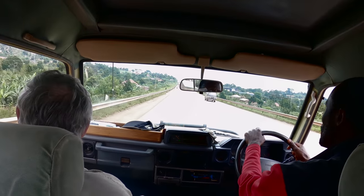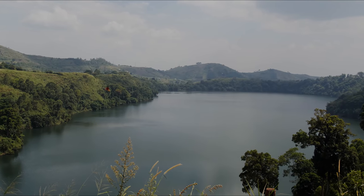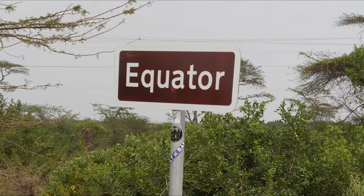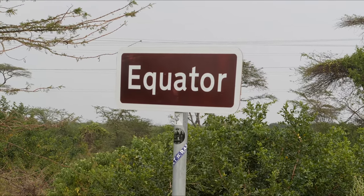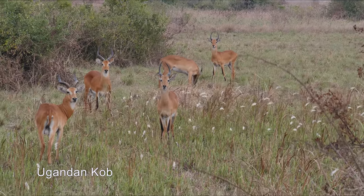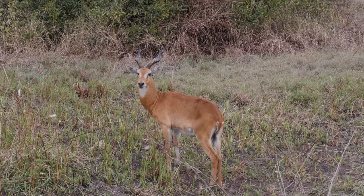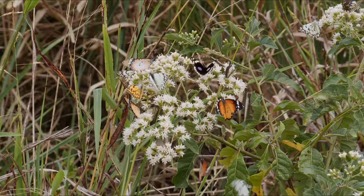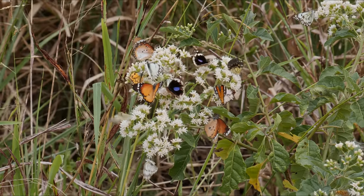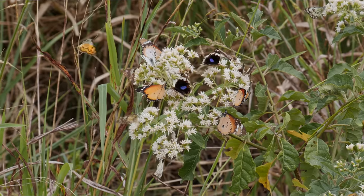We are now off to the famous Queen Elizabeth National Park. You are now looking at 17% of our total number of species of butterflies in the UK on one flower head. Makes you think.